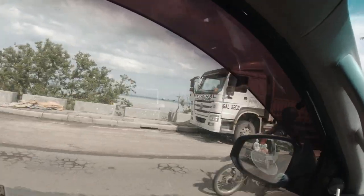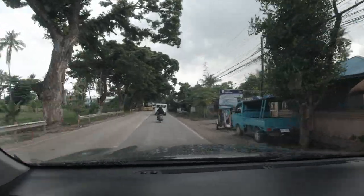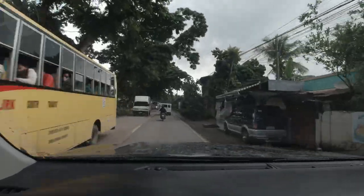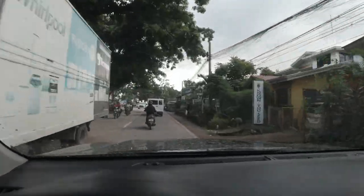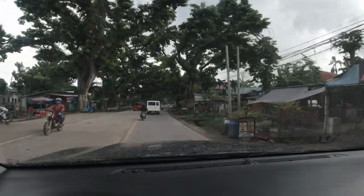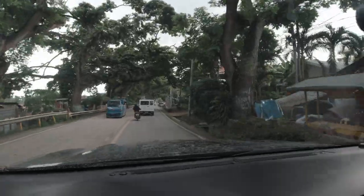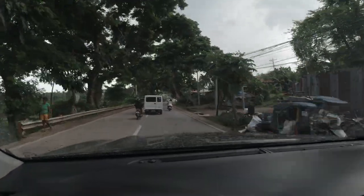Guys, I think we're heading towards Karkar. If you're heading towards Karkar, you will pass by these iconic, century-old balete trees. These trees have been there for a long time. They give shade to passers-by. And from that point, I think it's only about 1 hour to get to Mantayupan Falls.